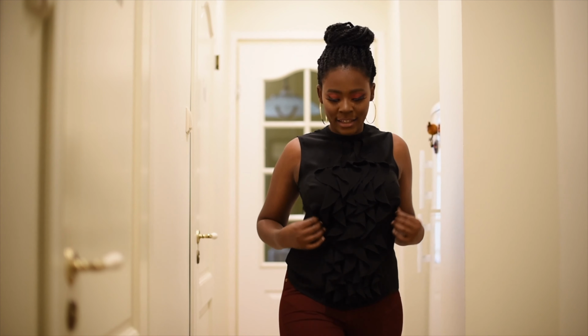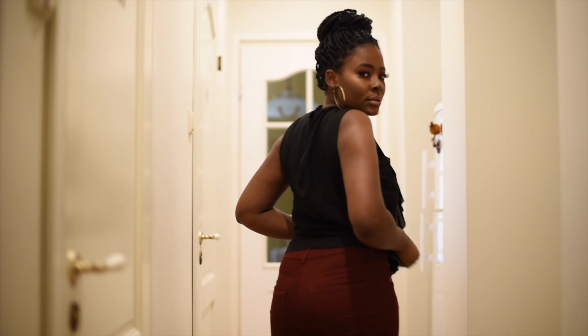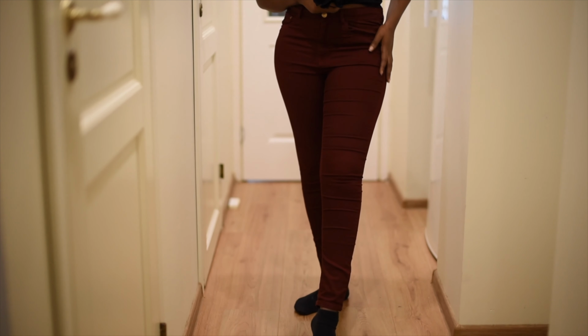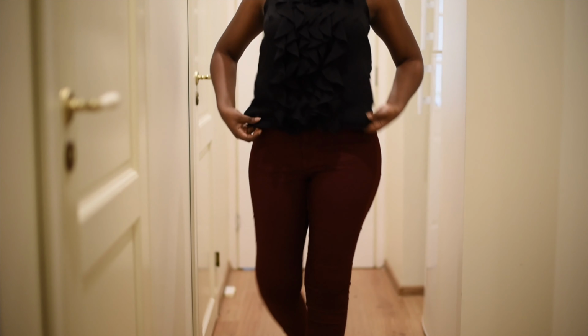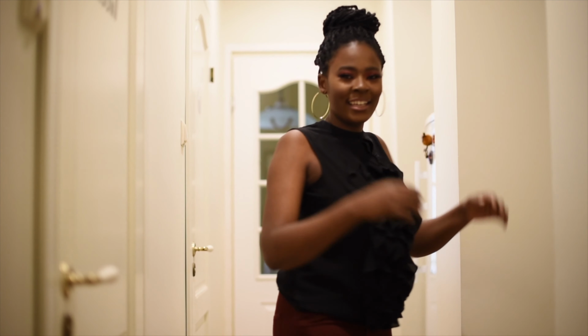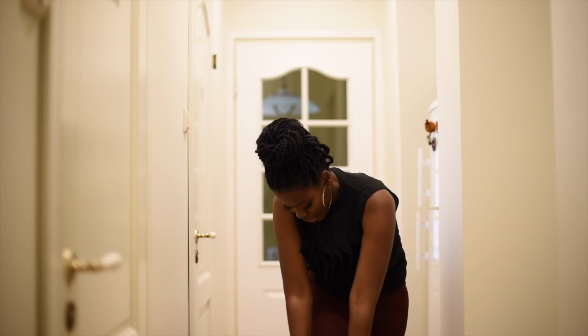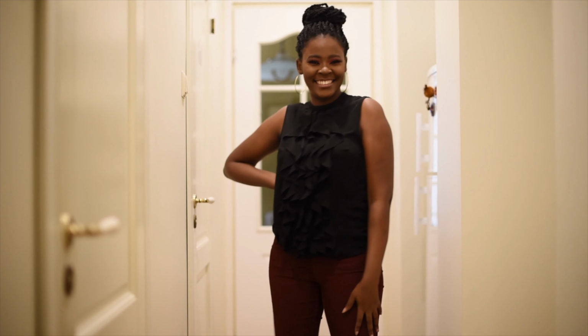So here I'm showing you this pair of jeans. This is what it looks like. I just paired it with a random black top in my wardrobe, just so that I can show you guys what it looks like. But yeah, I love the color. I've not had this color of jeans before, so this is definitely a great addition in my wardrobe.